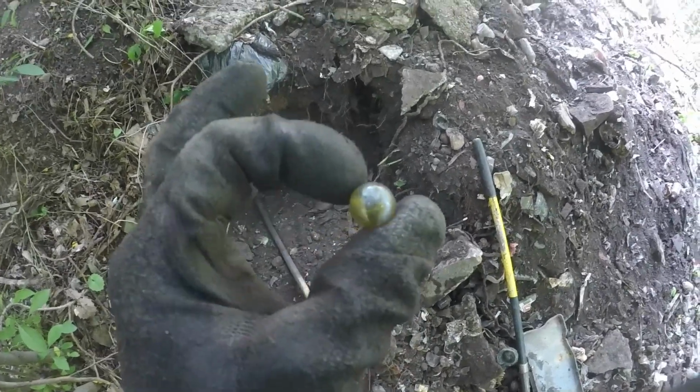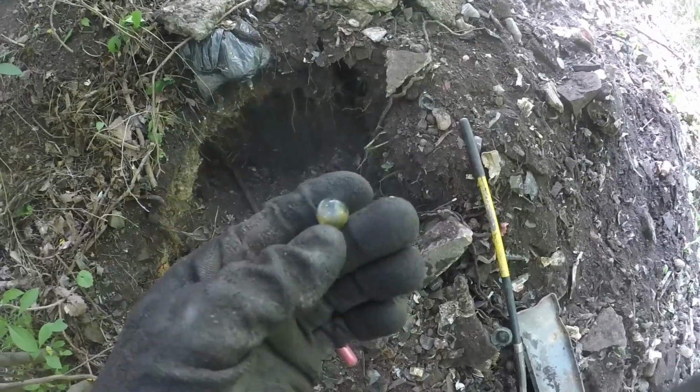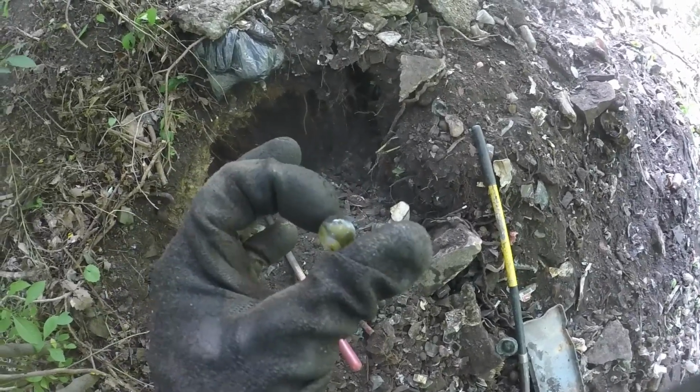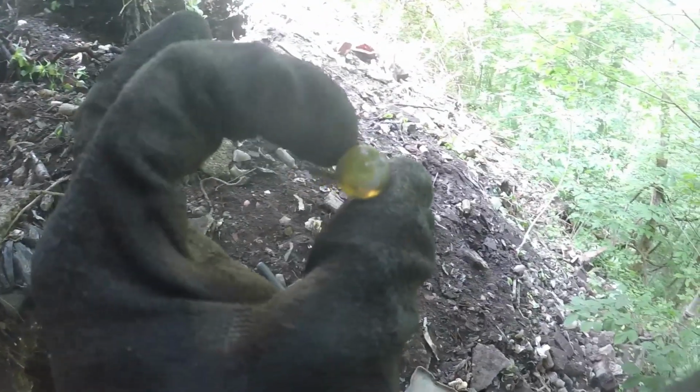And I don't know exactly what this is, but it might be like a Playwright marble off that site I've looked at, but it's vintage. It's pre-1970. It's probably from the 60s or 50s, 40s. I don't know on this one, but man, it is nice.